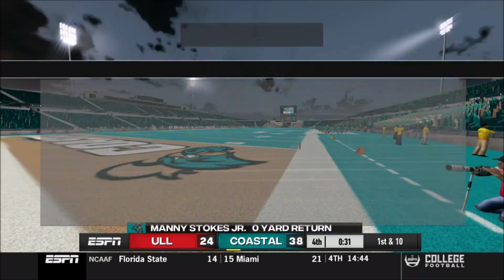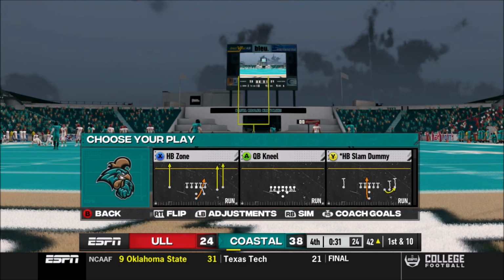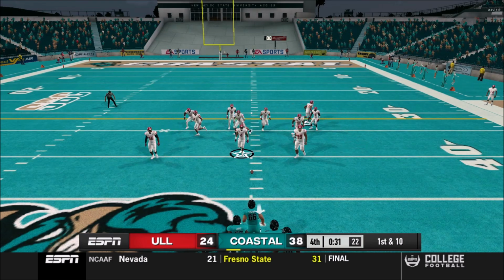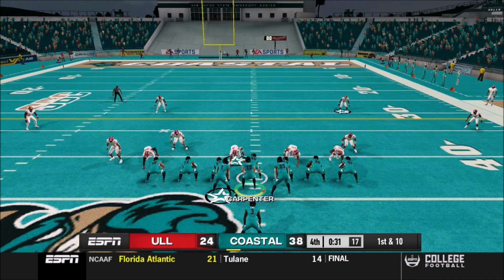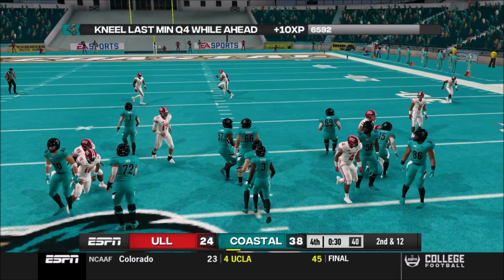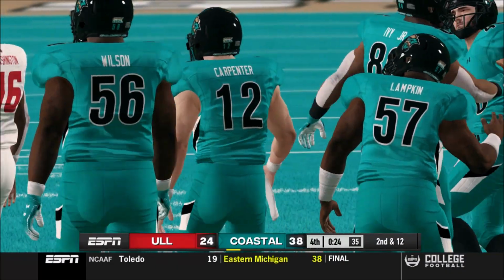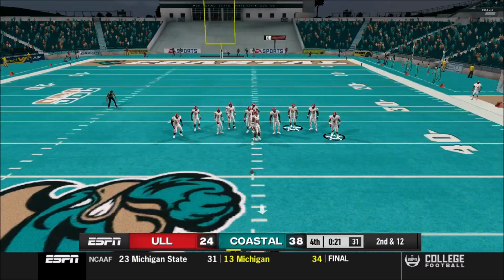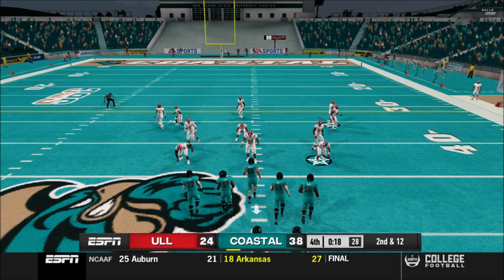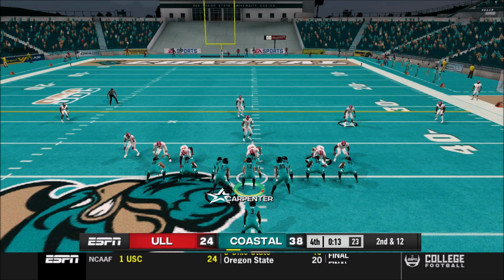He's tackled at the 42. This offense has really seemingly been unstoppable. Should be interesting to see now if the defenses change things up as they try to stop these guys. Favorite play in football of your quarterback. Take a knee. And this should be a kneel down as they just try to kill the clock.